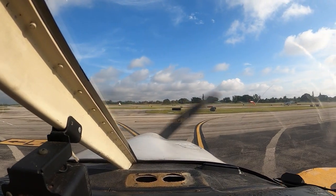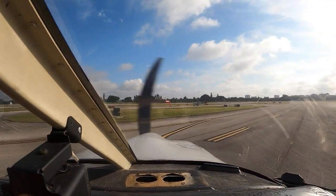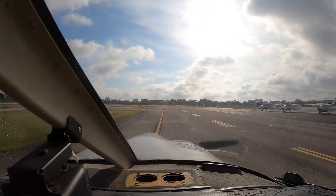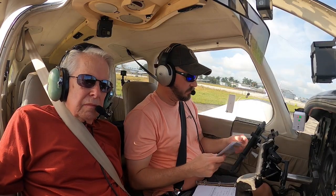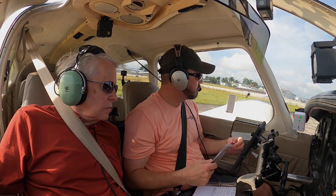Pompano and the surrounding airports were all under IFR conditions. We'd be waiting close to 25 minutes to pick up our IFR release and be cleared for takeoff. A good part of that time waiting would end up being spent troubleshooting a mag issue and a rough running engine during run-up.